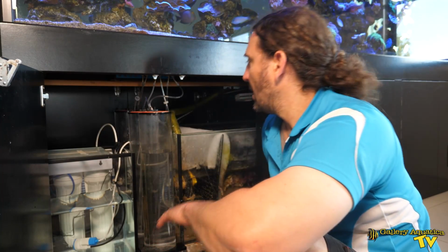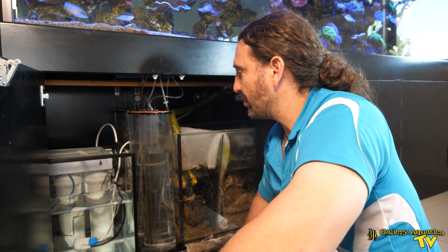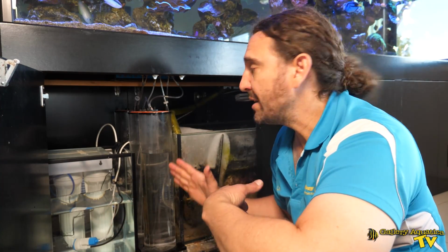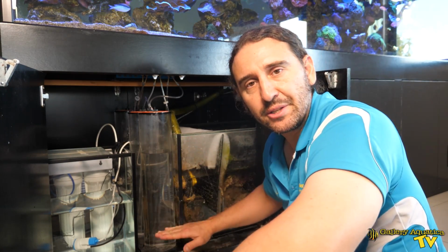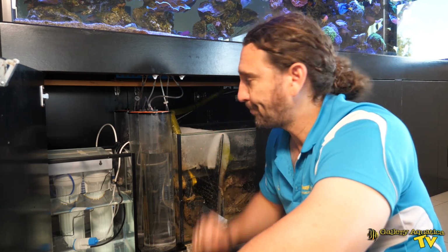So here we are, underneath the tank, looking at the dosing system. Now, we already had our 3 acrylic vessels for the dosing supplements, and we had to move onto the Triton for the stability. Because we need to keep to the 3 vessel system, we've actually got part 3A and 3B combined in this front vessel. Part 1 is at the back, part 2 is in the middle.